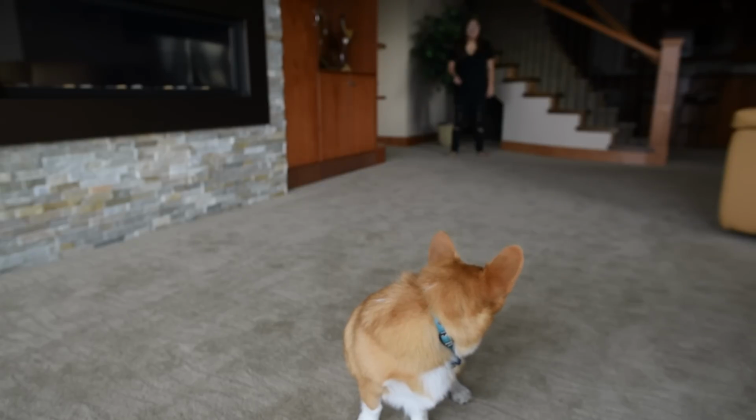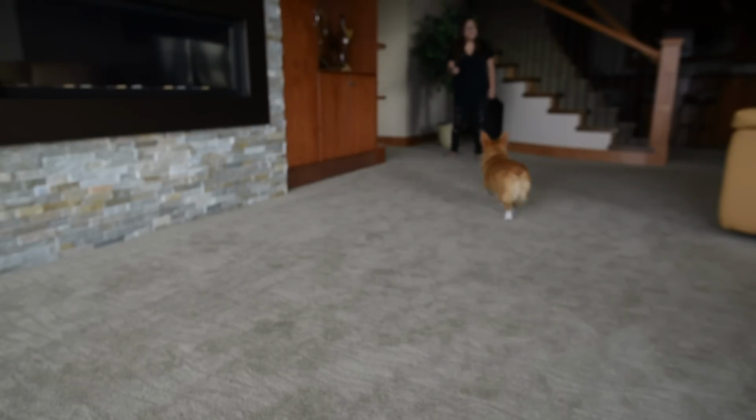Chicken. Window. Duck. Cow. Come. Good boy! Good boy! So those are all of the tricks that he currently knows right now. I'd say that the hardest ones to teach him were come and stay.